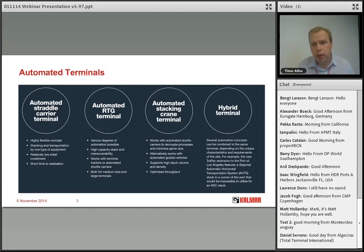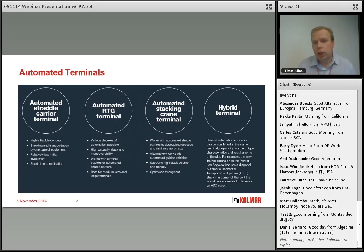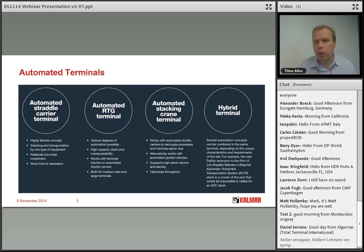But today, we are concentrating on the fully automated straddle carriers, the way we have been developing and implementing them in the Australian cases at Patrick's terminals, which are Fisherman Islands in Brisbane and Port Botany in Sydney. Without going into any further details, I will hand over to Michael Hickson in Australia, who will lead you through the presentation.